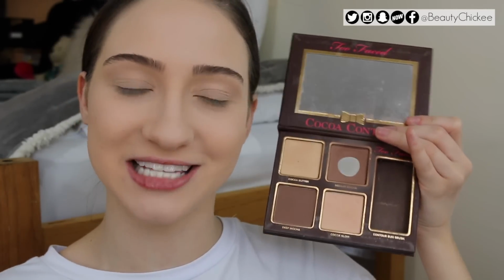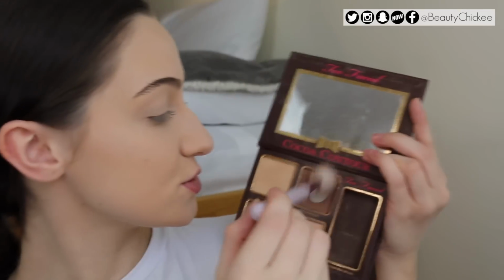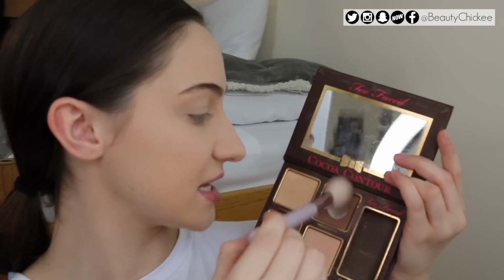Next thing I do is contour. I use the Too Faced Cocoa Contour Kit. Looks like this. Obviously you guys could tell which one I use. I've been using this for so long. I got this for my birthday like last year, and it's amazing, and that's all to it.